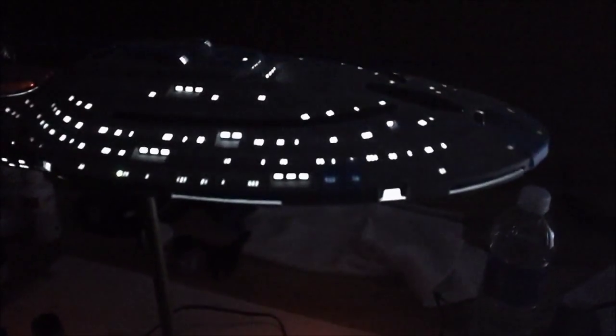So here's another shot of it again. And, you know, the strip lighting that went in the sky just really helps to light it up. Really even, really smooth. Gosh, I'm just so happy with how this is turning out.